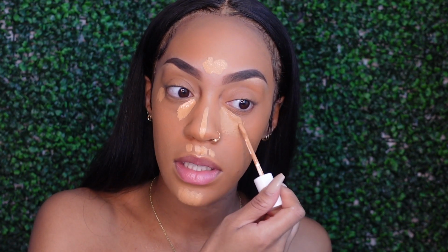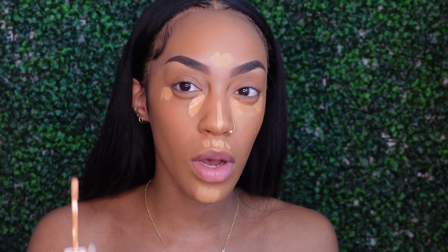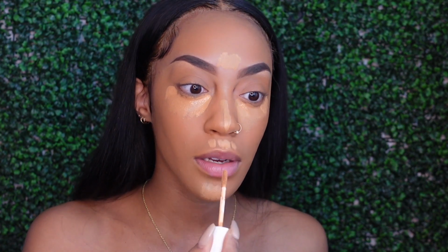And then on my left side where I use the orange color corrector, I'm gonna go in with my Fenty Beauty concealer in the color 370, which is to conceal. And then I'm also going to go in with the color 340, which is to highlight. Actually, no. I'm gonna use 370 as well under this eye. What you do to one side, you should do to the other. Then I'm gonna put 370 everywhere else.